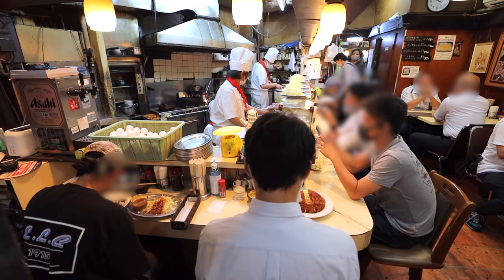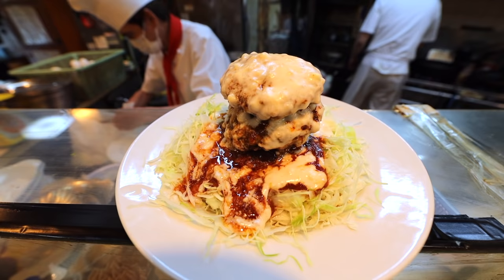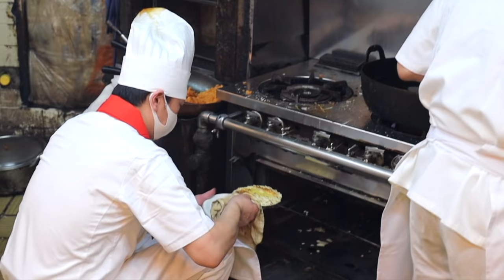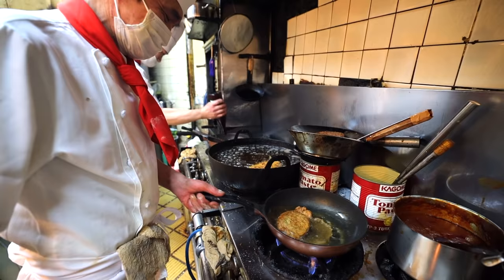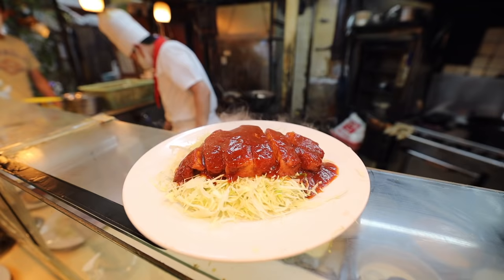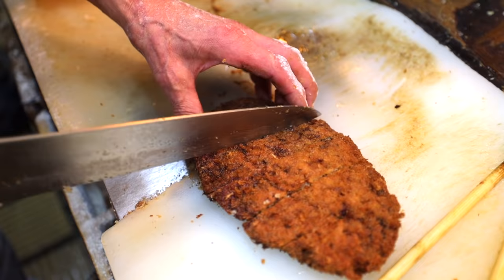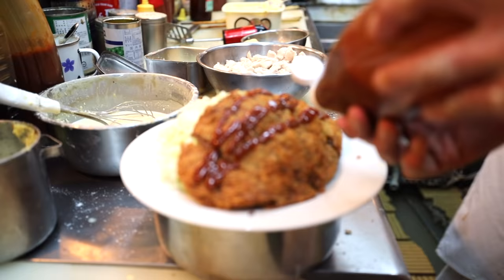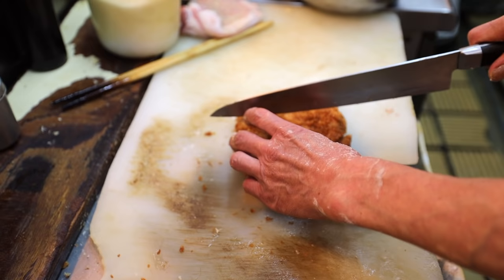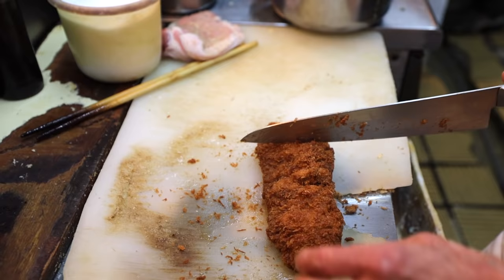Before noon, the seats are almost filled, even though it's raining today. I can see now how busy the kitchen can get on a nice day. Time to get busy. That's the chicken katsu. And now, a moment of silence for this fried goodness. Okay, now, I gotta ask, what's that?